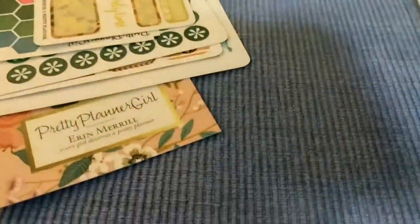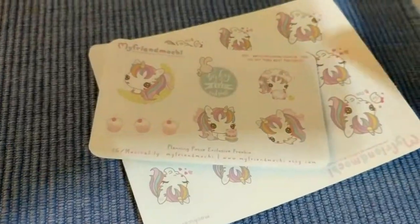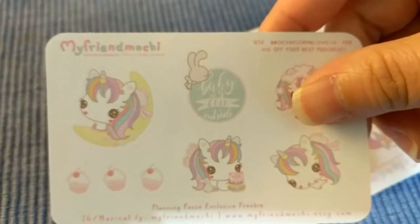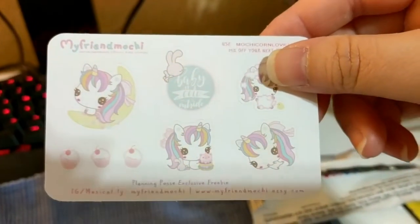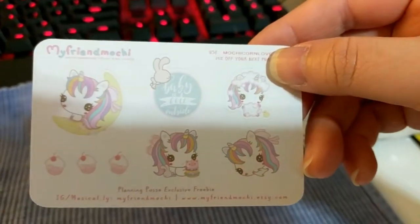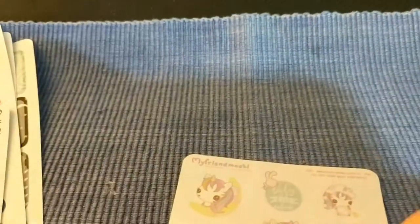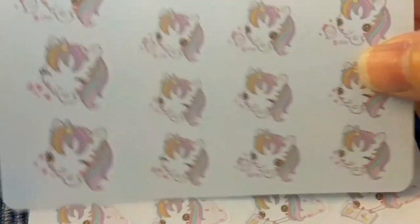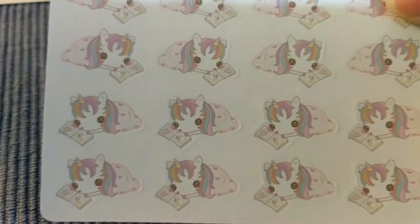And then I also ordered this sticker by my friend Mochi. That's the name of the sticker shop. It's a sticker of this cute unicorn. I ordered it just because it looks cute and it's colorful. So this is the sample sticker. What I really ordered was a bunch of these characters with different expressions, and then another one of the reading type of sticker.